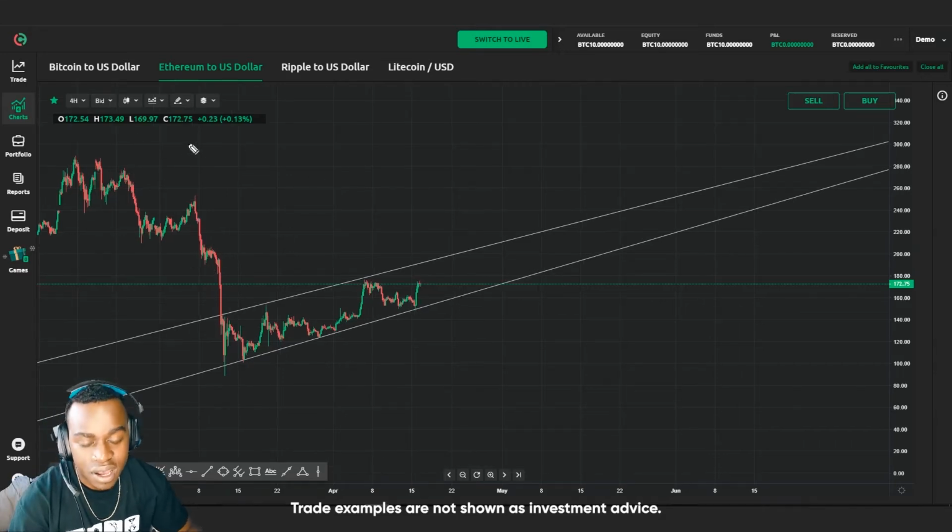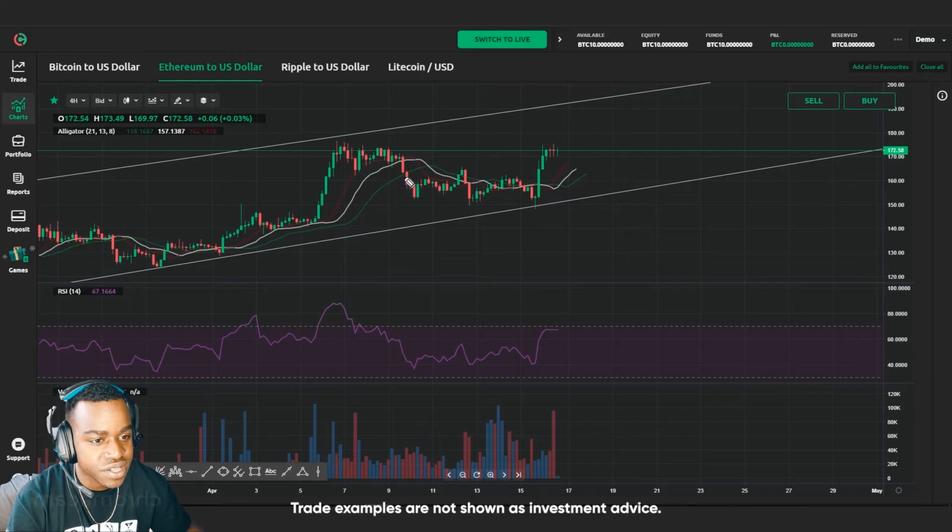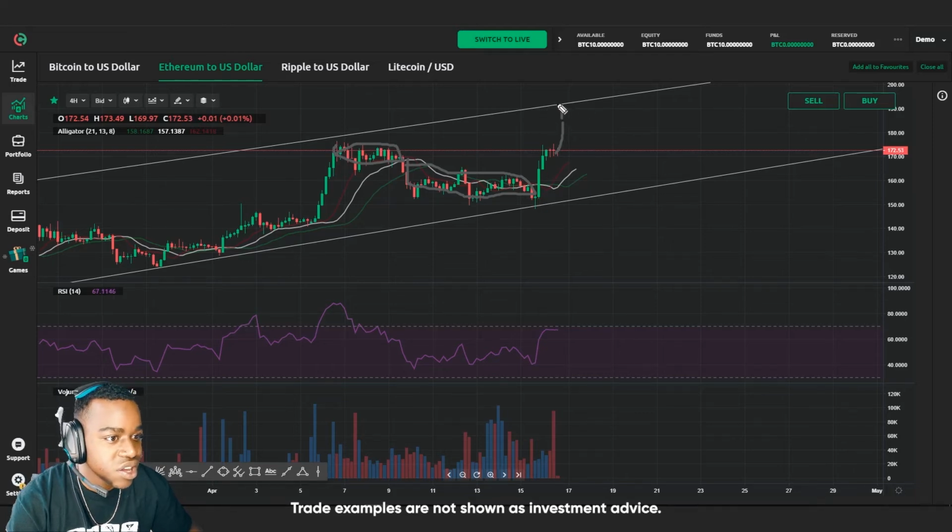I'm going to pull up the Alligator and the RSI and volume. So I got the Williams Alligator here. As you can see, past few days, it's just been moving sideways really. No trend. But today we broke out. And what we're going to want to happen is we're going to want to make a new high above this previous resistance. That way we can go test this one up here around 180. And if it does get rejected, where we're at right now will be a nice support to be at.